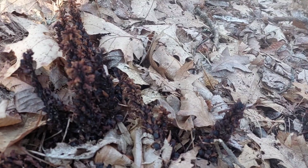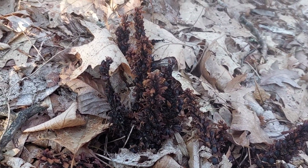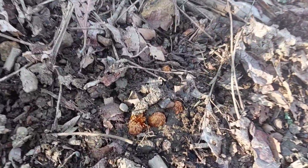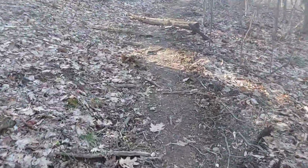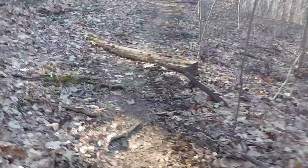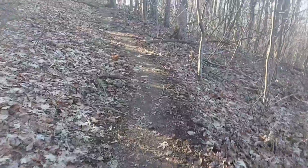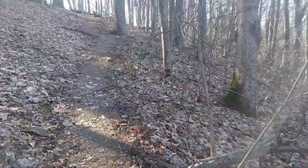And this is what they look like after they've died out, the seed-bearing stage. There's some of them starting to grow right there. They're a parasitic plant that typically parasitizes oaks, so that's where you predominantly find them.